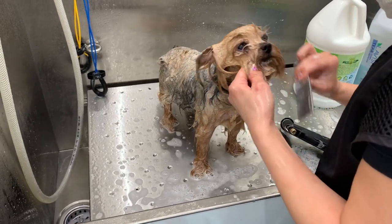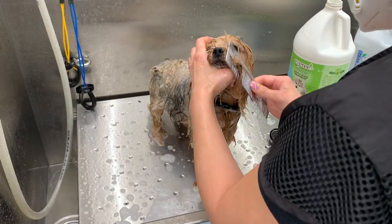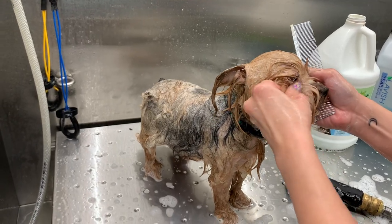I'm using a Christensen comb now throughout her face just to be sure that there's no food or any eye buggers or any gunk left behind.